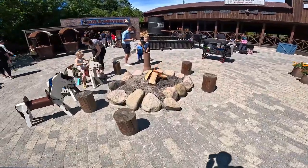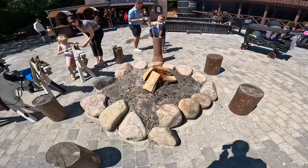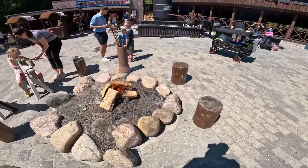Can you imagine open fires at a UK theme park? It'd be carnage. The Danish are so much better behaved.